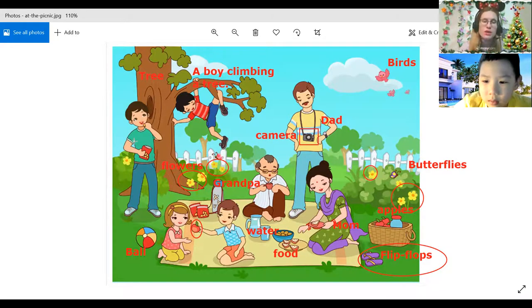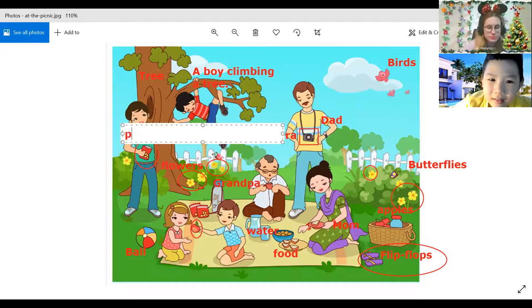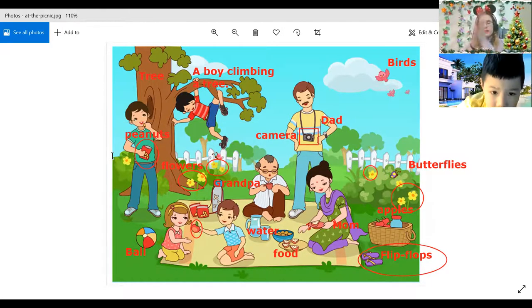Very nice. Oh, look here. This boy is eating peanuts. Do you like peanuts? No. Yes. Yes. Nice. Okay, good work. Very good.